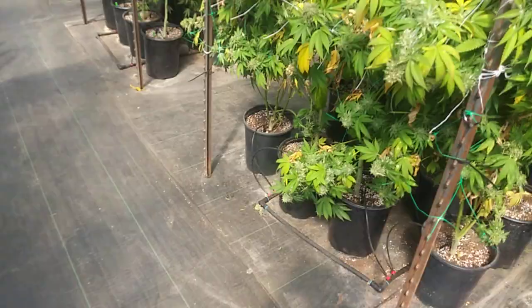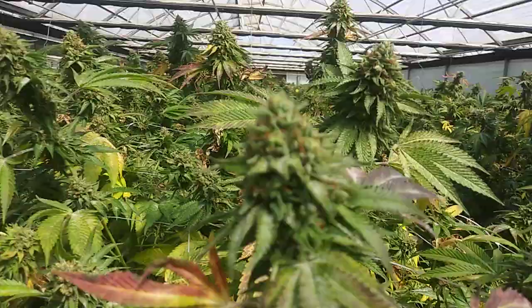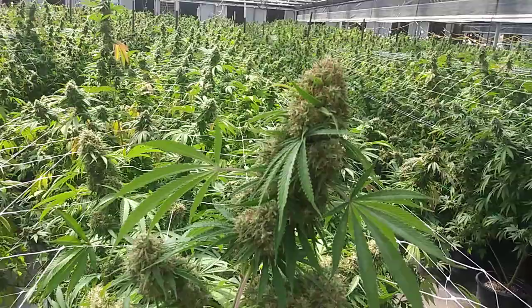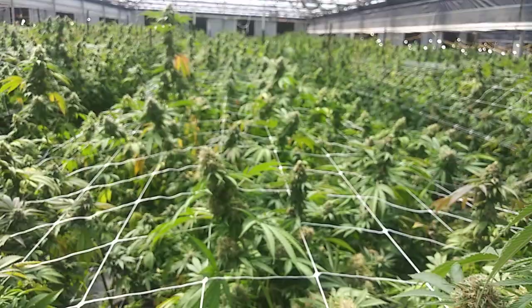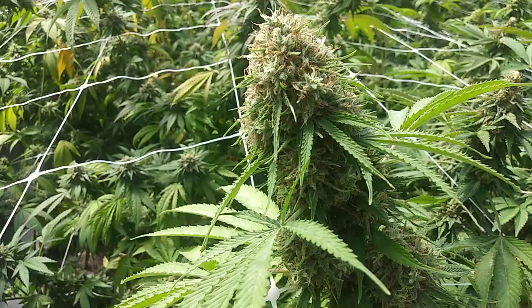Over here, we have the delicious, most nutritious White Widow. Over here, we have Orange Cookies. Orange Cookies are a beautifully grown strain here in this location. Look at that, huh?